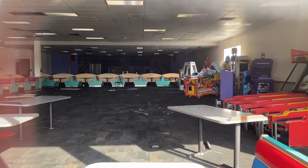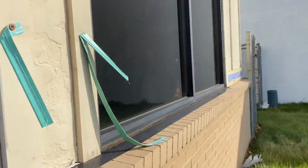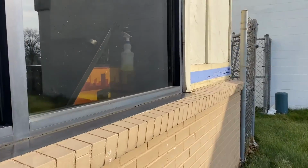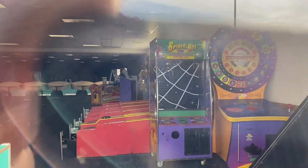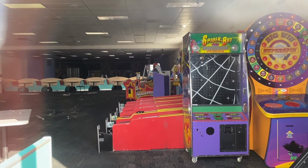Wow. Wait, does that say spider butt? Look at that, it says spider butt. Let's take a look over this way. Wow. You hate to see these places closed.